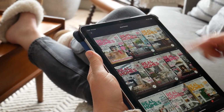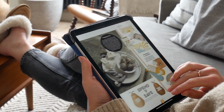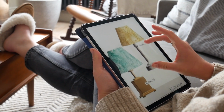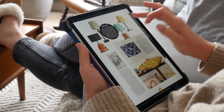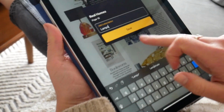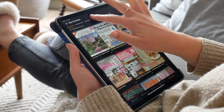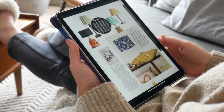Another thing I absolutely love about the app is if you want to bookmark a certain page, you can do, and you can save it. Add a description as to why you wanted to save this page, and then you can go and refer back to it later. So when I was saving and bookmarking a lot of inspiration, I would always write what it was I liked on that page, go back at a later date to then try and order the product or try that certain DIY hack or whatever it may be.